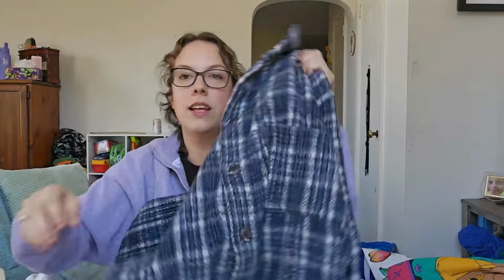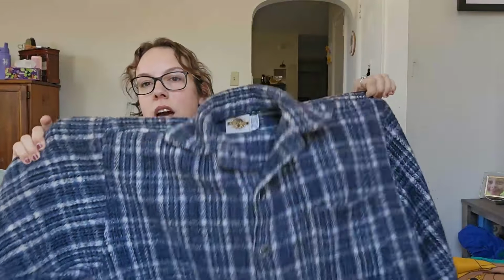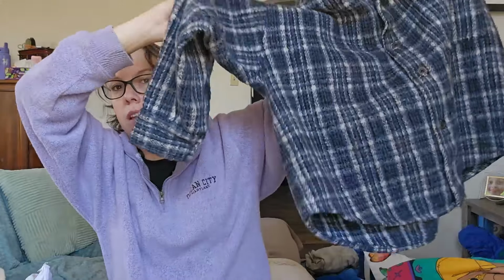This piece, again, I showed in the Thrift With Me. I was kind of debating on this piece. For some reason, I was like, I don't know. Do I want it? Chunkier pieces, that's going to take more room to store. I kind of think twice about that, you know what I mean? But this, I decided to get. I feel like somebody's going to love it.